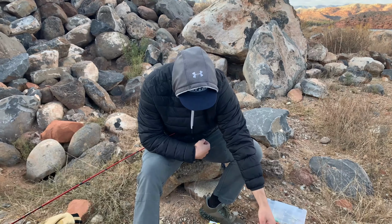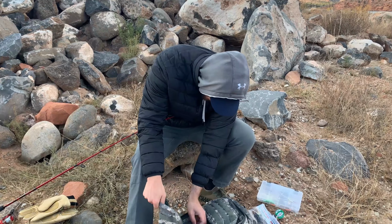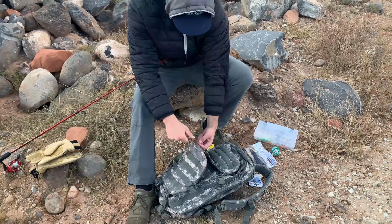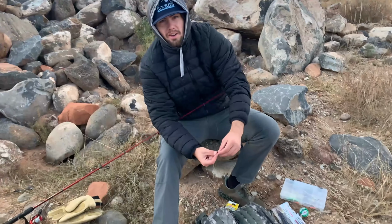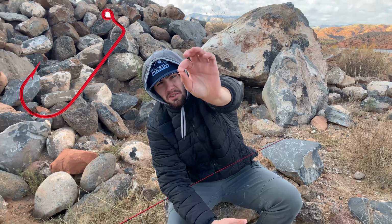They all fell out into the bag. That's awesome. So here's one. The red hooks will make it look like it's an injured animal.